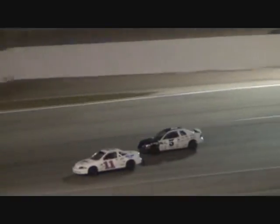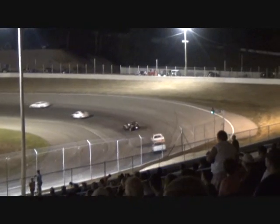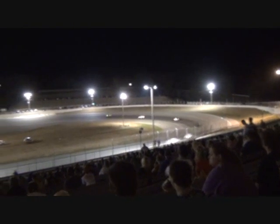Lauren Burr is working the inside of Jimmy Poindexter for second, as she finished second last week in the Coca-Cola Charger feature race. She'll try to reel in Paul Gibson's number 44. Jesse Poindexter is going to pull it off in the 7 car. Seven to go for Paul Gibson, with Lauren Burr trying to reel him in, as Gibson stumbled to the line last week and almost lost the win to Lauren.